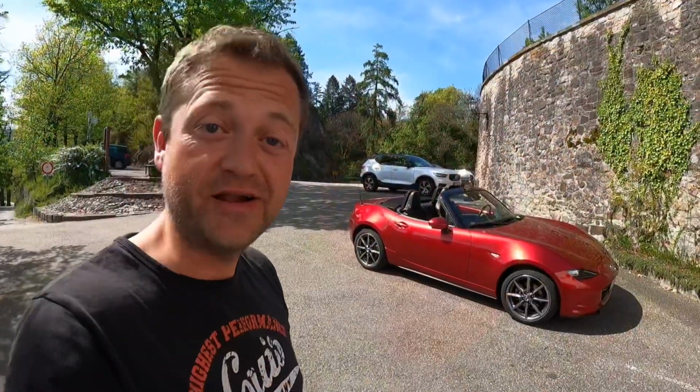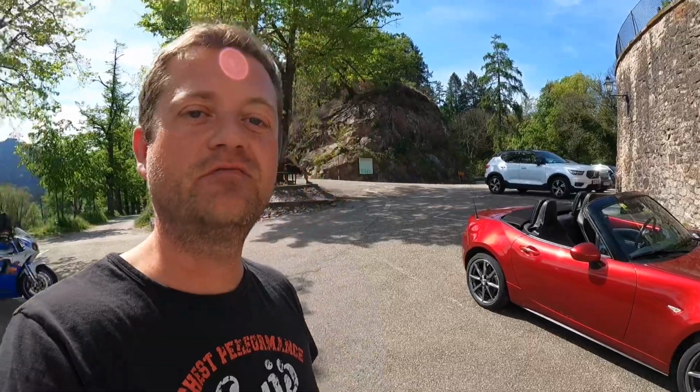Okay, the cappuccino was very nice, and now let's head on to Schwarzenbachtalsperre, which is a reservoir lake, and it's very nice there as well. Come on, let's go.